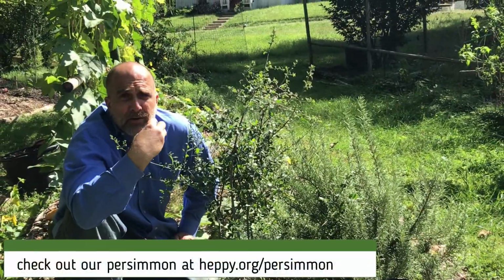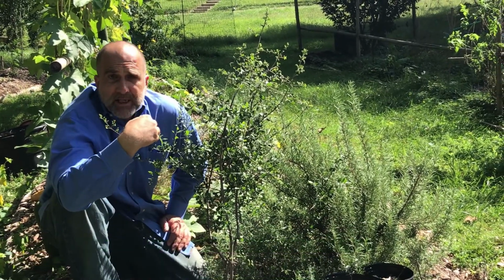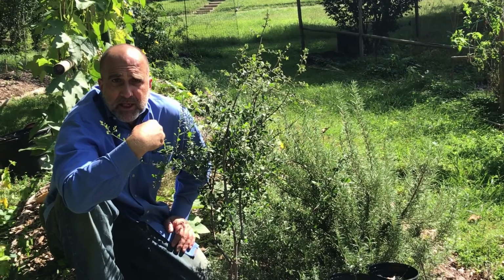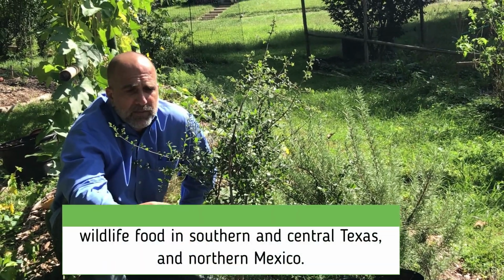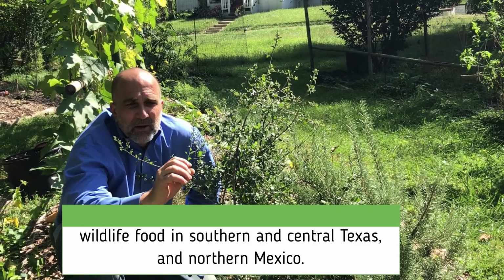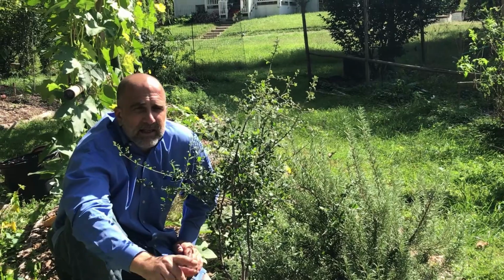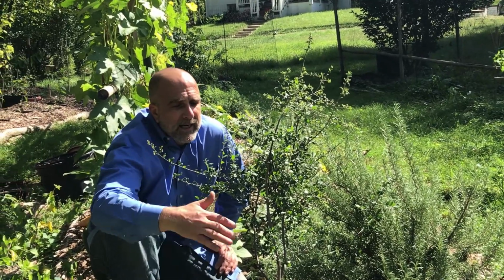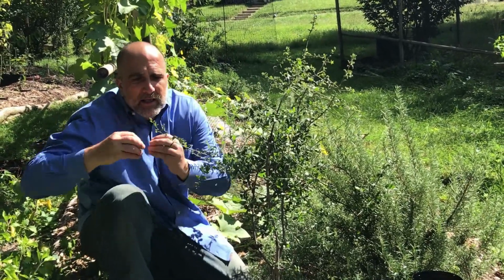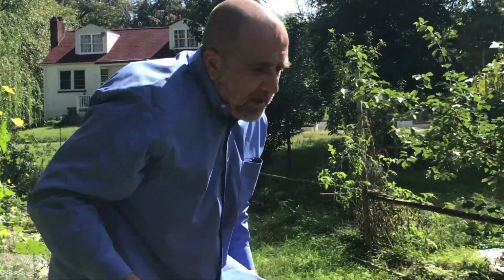If a raccoon eats the fruit and the seed goes through that raccoon's digestive system, the raccoon poops it, and that's where you'll find little sprouting Texas persimmons, most likely coming out of raccoon poop. There's something about the scratching that goes on in the digestive system, and it really improves germination.